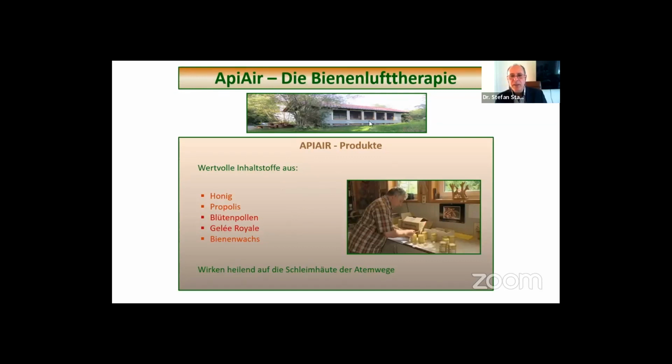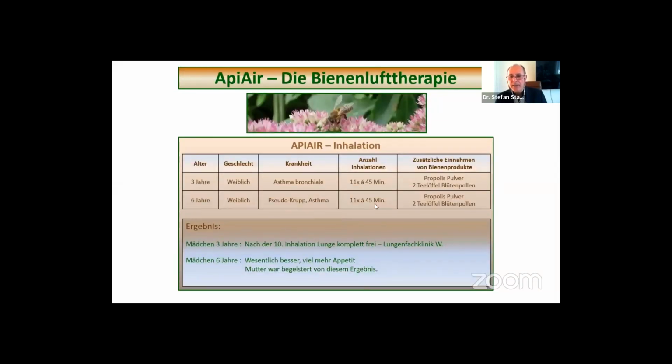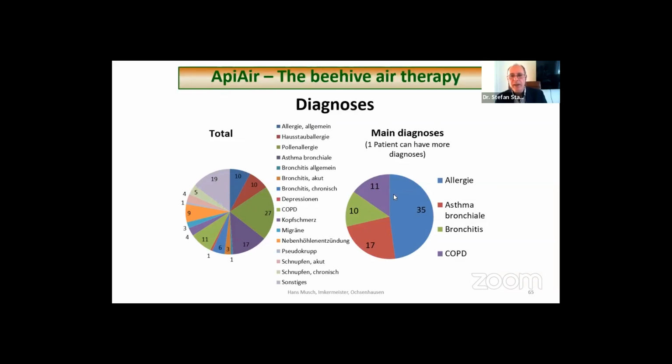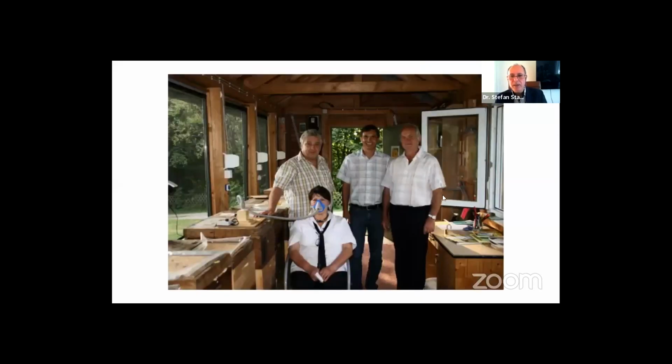Okay, but let me give you some photos from Hans Musch. Of course, he was using the Beehive air for the customers, but he was also giving the patients a lot of other bee products: honey, propolis, pollen, royal jelly, and so on. Here is an image inside his house, and you see the customers here. This guy, by the way, was a patient suffering from asthma for many years. Then he has some presentations on what kind of diseases we can treat with Beehive air. This is just the first selection of these diseases. There are a lot more diseases which we can treat with Beehive air. See again Hans Musch and his device here, and again the inside of the house.